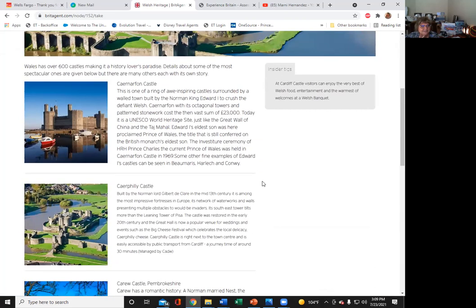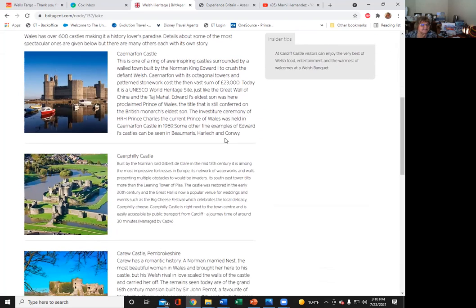Castles. Wales has over 600 castles, making it a history lover's paradise. Details about some of the spectacular ones are given below.